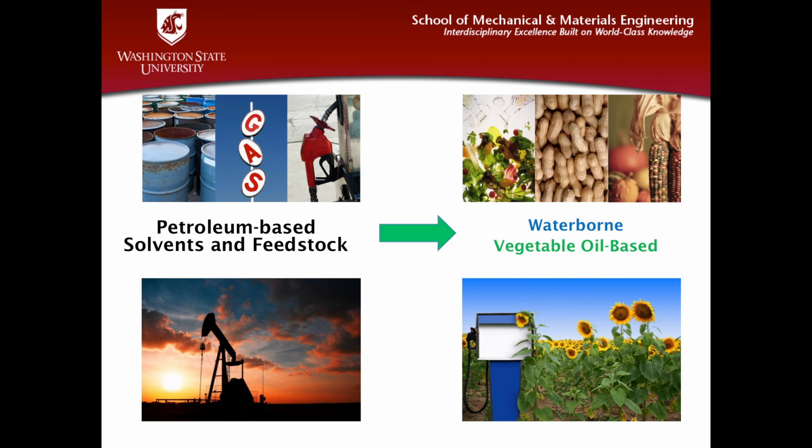So for the last several years, my research has focused on vegetable oil-based polyurethane coatings. And these are waterborne materials. And so by replacing the petroleum-based solvents with water as the solvent, we're reducing the volatile organic compounds, or VOCs, that are given off that damage the environment and also pose health risks to both the producers as well as the end consumers.